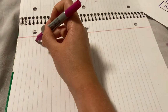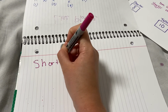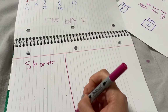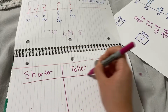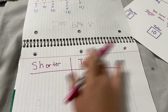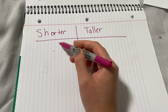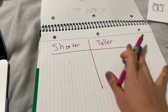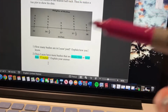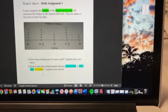You can do shorter on one side, and then you can do taller on the other side. So sorry, my handwriting is super poor. So you can do it here. You can write the amount that's shorter here, and then you can write the taller that's here. And then that can help you guys figure out question 2. And then you have to explain to me why that is shorter than or taller than. Okay? And that is assignment 1.